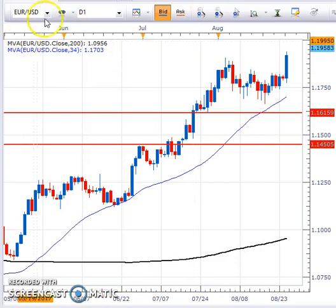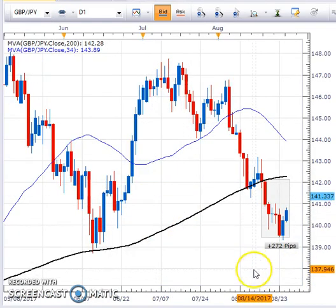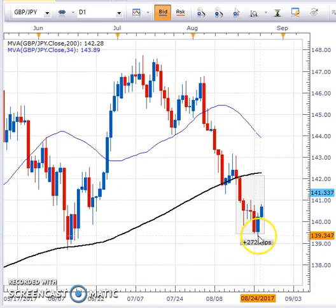Now let's go through my current strong week trades. We'll start with the pound yen. And okay, here we go. Then on Thursday we had made the lowest low, which gave us a total of 272 pips before this pullback. So we'll have to see if this pullback is just temporary. Maybe we can get a little more out of that.